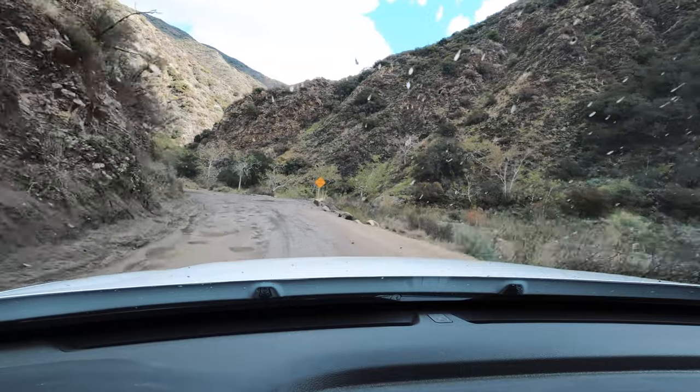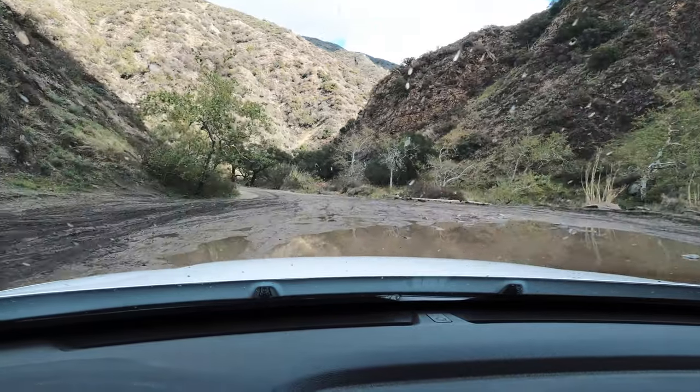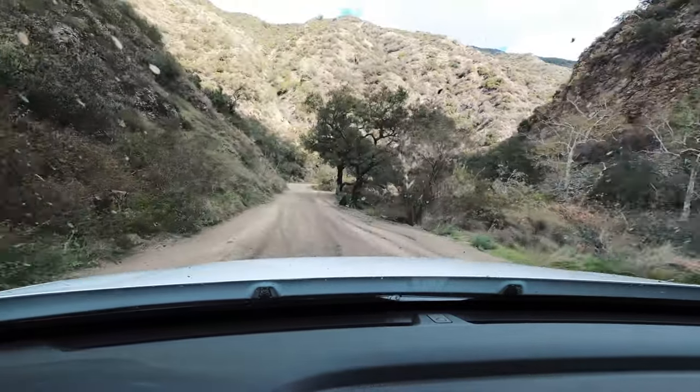It is not an off-roader. It's fine off-road as long as we're talking about like forest service roads, trails like that. There's not going to be a lot of articulation. There's not going to be dynamically challenging stuff like this mud pit up here. Let's actually see what happens. I'm going to charge straight through.